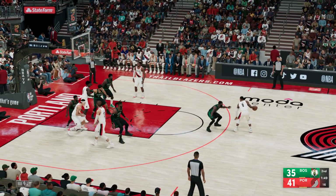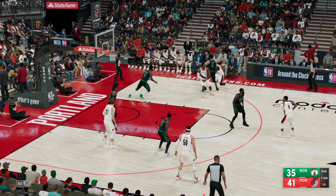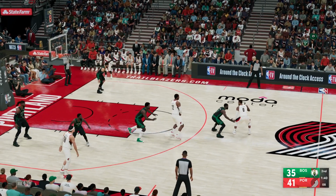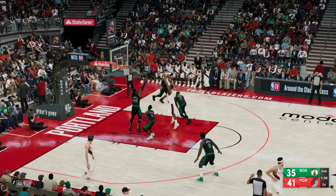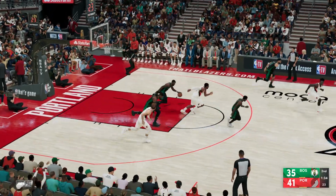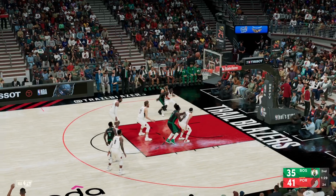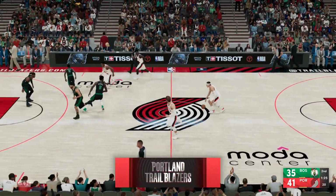Lillard surveying the D. Pass to Edwards. Back to Lillard. Shot clock at 6. Offensive rebound. Celtics trail by 6. And here's Walker outside. It's hauled in by Gordon. Gordon's got 4 rebounds in this game.